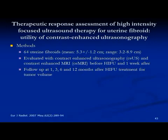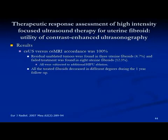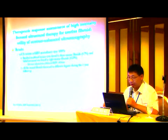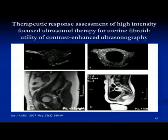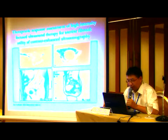And in this research, the average diameter of the tumors is 5 centimeters. Compared with contrast-enhanced ultrasound and MRI, the coincidence rates reach 100%. All tumors reduced to different degrees in the 1-year follow-up. This is the ultrasound and MRI after the therapy. The ultrasound shadow indicates that there is no blood supply in the treatment area, which is similar to a black hole.